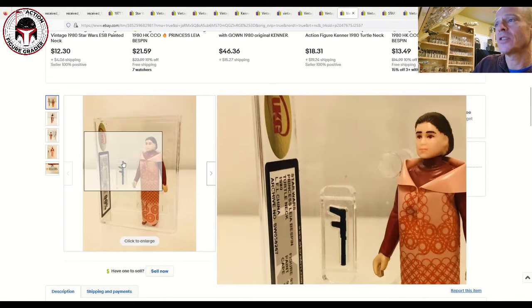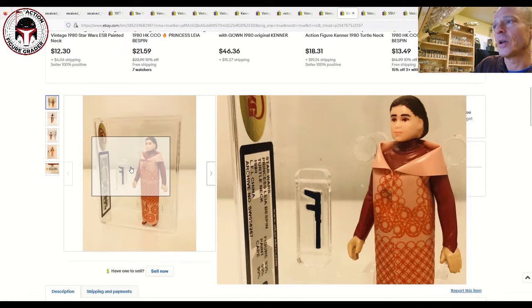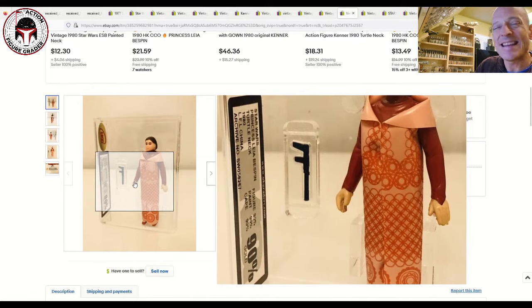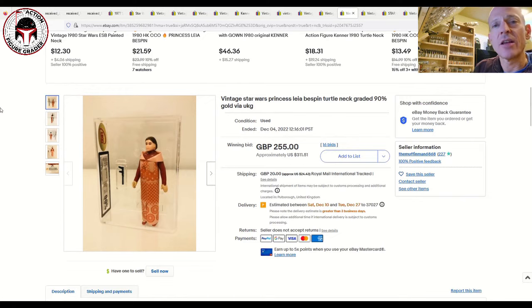Great buy. This was another one that both myself and Chris W. over at Rogue 5 Toys were watching. This was a China COO Leia Bespin. Very tough to find this one. It was graded straight 90s UKG. Chris thought it would sell for about $300 US. I thought $385 US. Well, it looked like Chris was right and I was wrong. It came in closer to him. It sold for 255 pounds or about $311 US plus shipping, which after shipping costs was about, let's call it, 335 bucks or so.